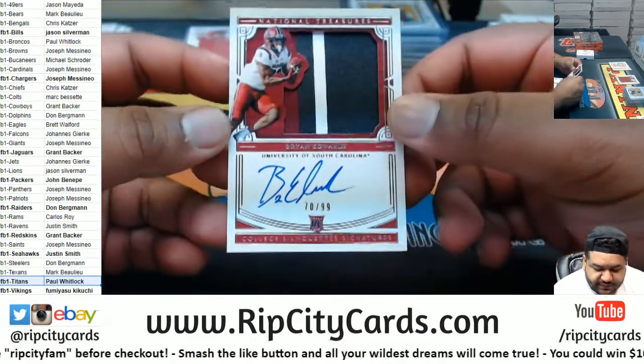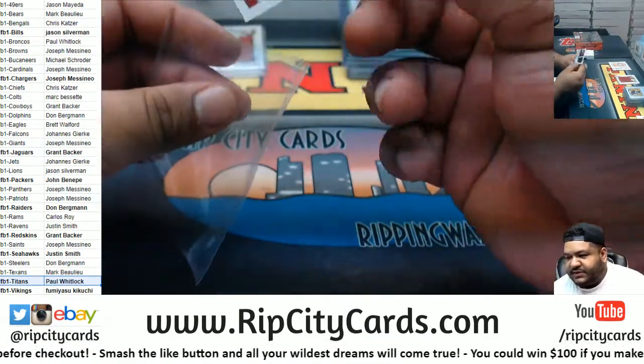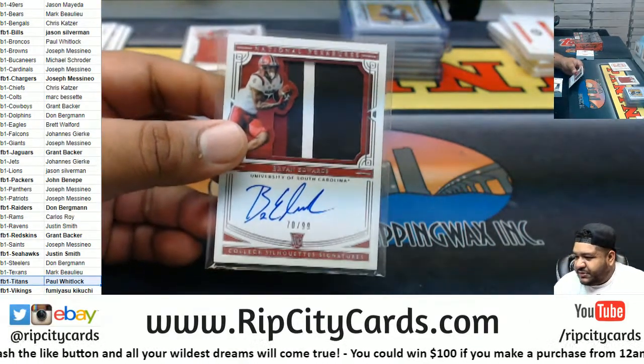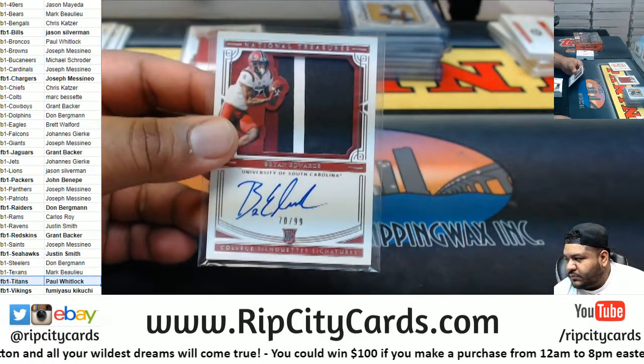Brian Edwards to 99, RPA. Man, the NT cards look really nice here. Brian Edwards, I think, is a Raider. Yes, he is.